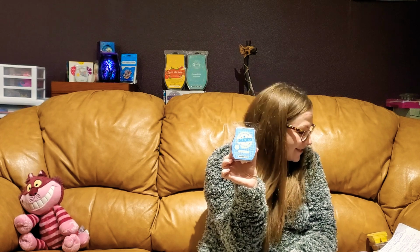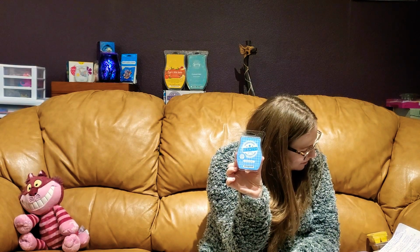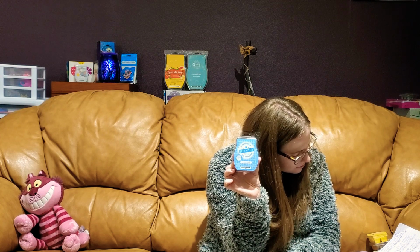One of them made my club, and that was Windowsill Breeze. You guys, this is good. It is fresh, clean breeze flutters through crisp linen in a perfect spring moment. And this one was popular in Europe and Australia / New Zealand. This is a powerhouse. So good. So this is a fresh laundry scent, and it's very strong and long lasting. This is definitely open concept worthy.